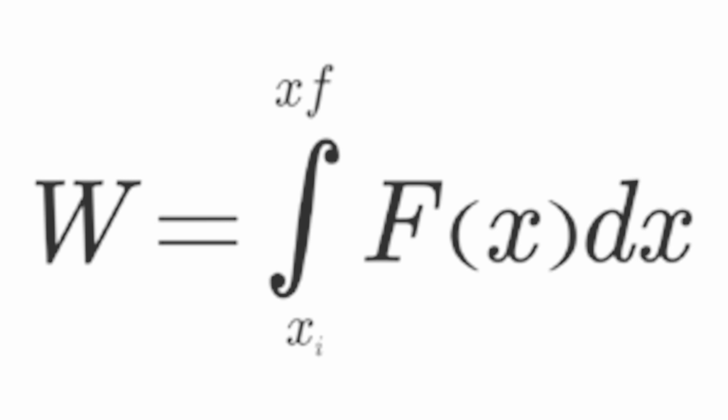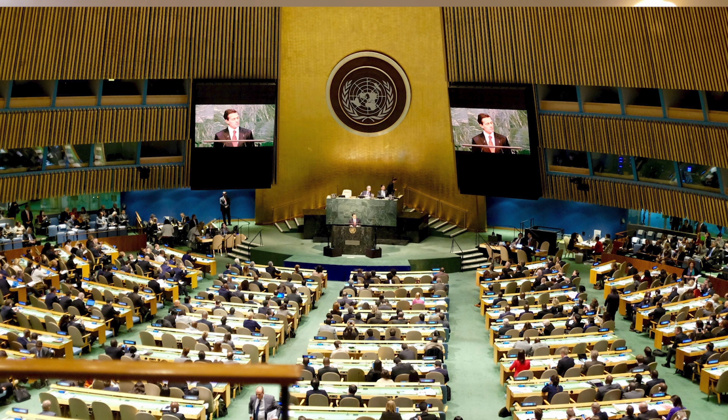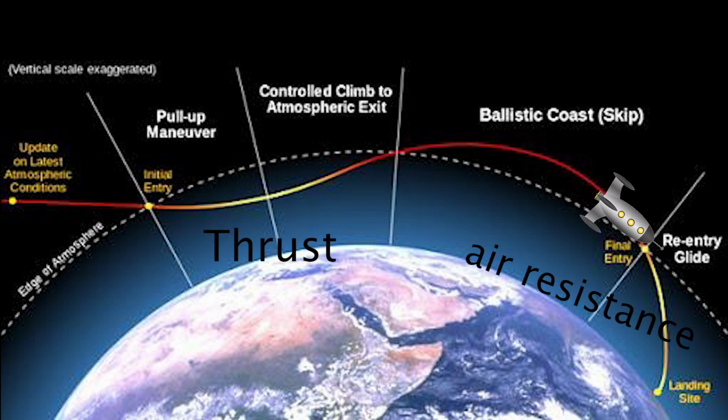Now, let's get back to that multi-million-dollar satellite you were trying to launch to take over the world. After calculating the force, you integrate it, and now you know the work necessary to get that rocket into orbit before the United Nations shoots it down. Now, you don't need to use calculus when vectors are stationary, but when vectors are changing, integration is essential for accurate calculations.